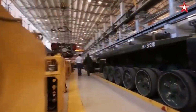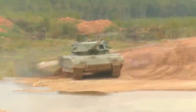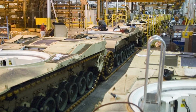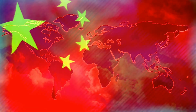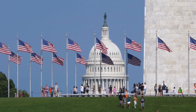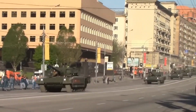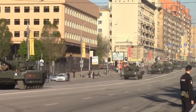And if they start turning out different versions of the Armata platform, they could save some cash by using the same parts across the board. Plus, they could snag some big export deals, especially with countries like China showing some interest. If Russia's dreams for the T-14 come true, it could shake things up for the West. This tank isn't just a small step up, it's a giant leap forward in tank tech.